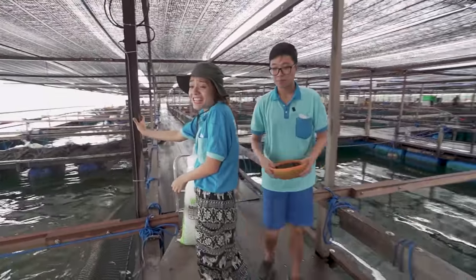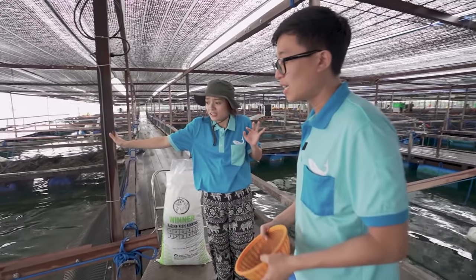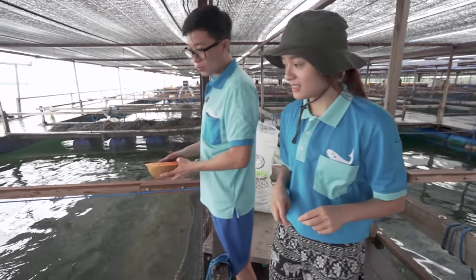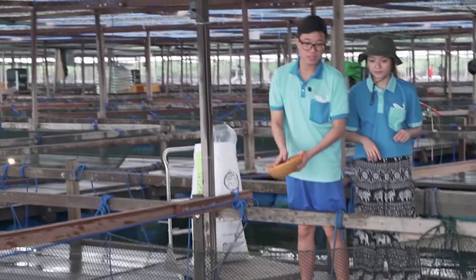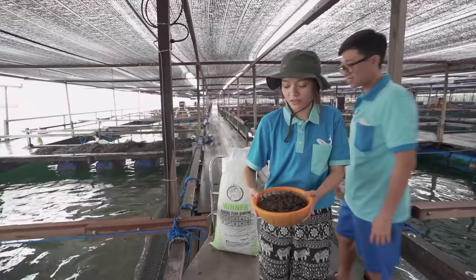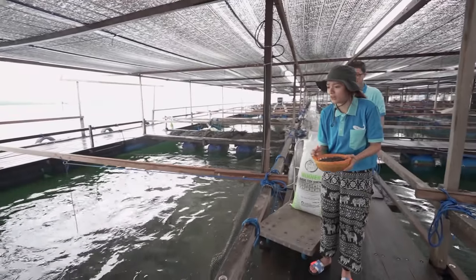Wow! It's very intense! Sea bass, they are actually fast feeders. They are quite aggressive when they feed. For slow feeders, you have to use your hand to spread at a slower rate. You want to try? Oh, I'm very stressed. Later the whole basket goes inside.